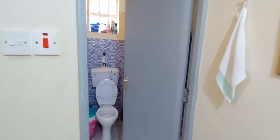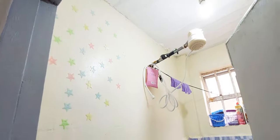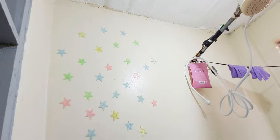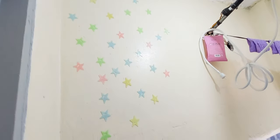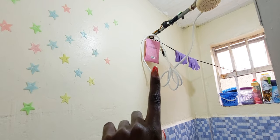So let's get into my bathroom area or my washroom area. So on the upper part, this is how it looks like. I decided to play along with these tiles to make it look nice. That is my roses. They keep the toilet smelling really nice. My shower, where, what else?